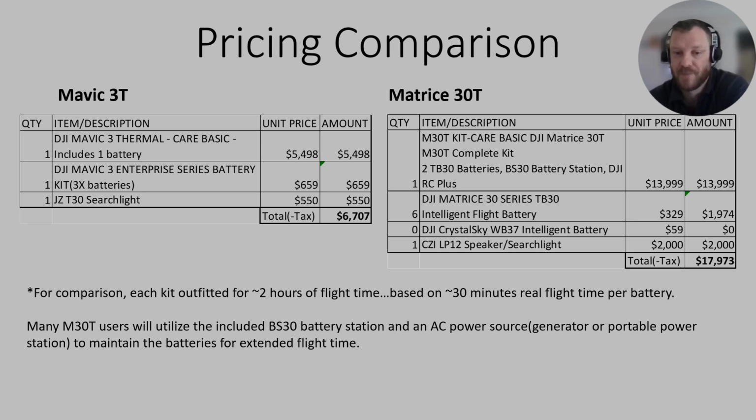So going to the 30T, it comes with two batteries, and then if we outfit that with 6 more for a total of 2 hours of flight time, and then I got 0 of the Crystal Sky WB37 batteries. I've got that listed as 0, but that was in my original, what I would have bought to extend my flight time. But just so that these are even, we've got 3 hours of flight time on our controller, 2 hours of flight time on our aircraft. And then of course the speaker searchlight, the CZI LP12. Originally, I think I saw these for $1,500, but I put this at $2,000 because that's where I'm seeing them listed today. So you're at $17,973.